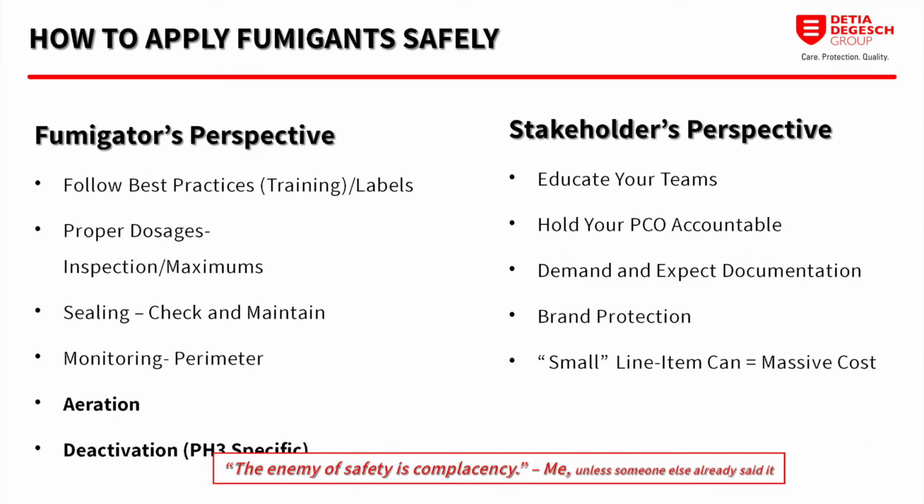Again, my bias here a little bit with the deactivation, I'm just going to go through this really briefly. If you're using aluminum and magnesium phosphide, make sure that if that gas hasn't completely been reacted, that you follow the label on the proper deactivation techniques.